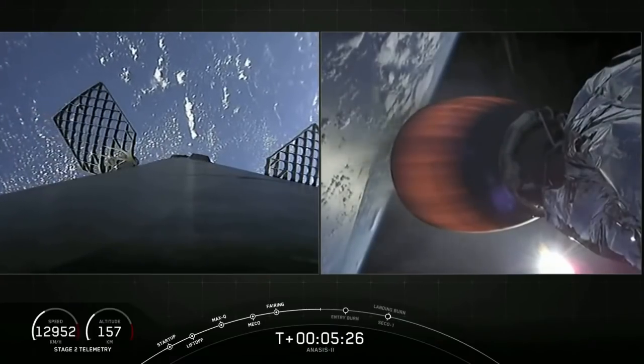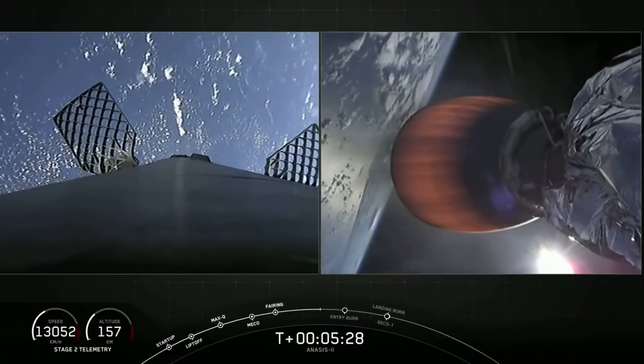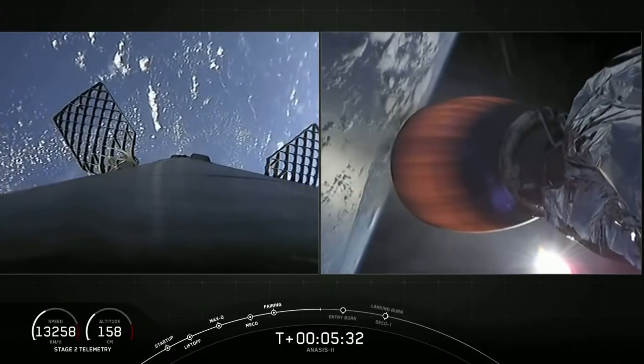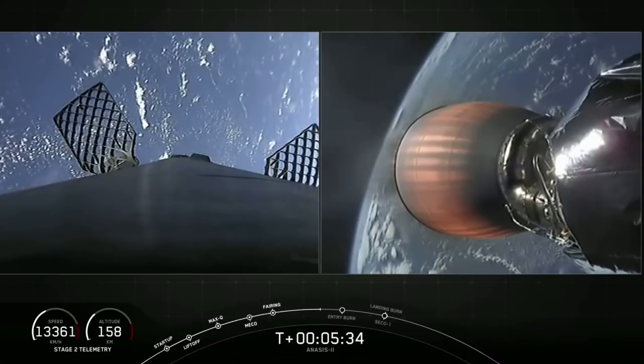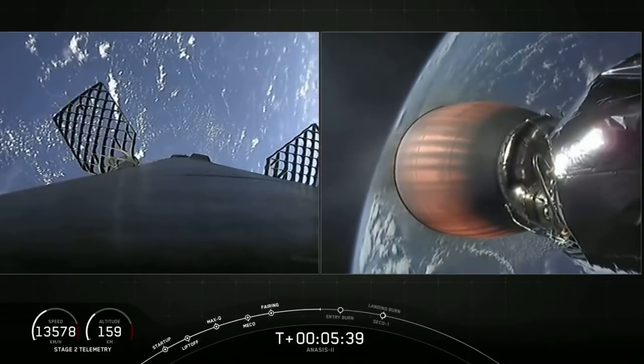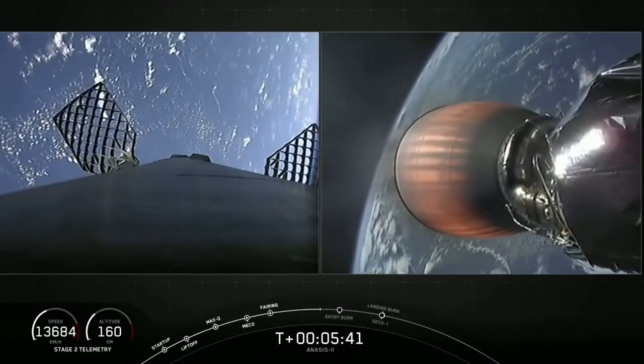You see some pretty clear pictures of Earth there. The first stage has reached apogee. It's beginning to head down there. We're only going to be firing 3 of our Merlin engines during this entry burn in order to slow the vehicle down before it gets to the thicker parts of Earth's atmosphere. It'll slow the vehicle by about 25%.